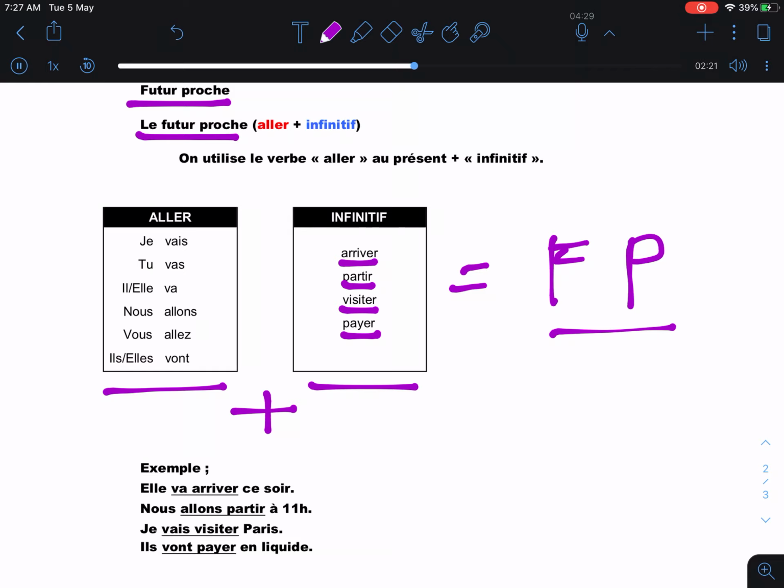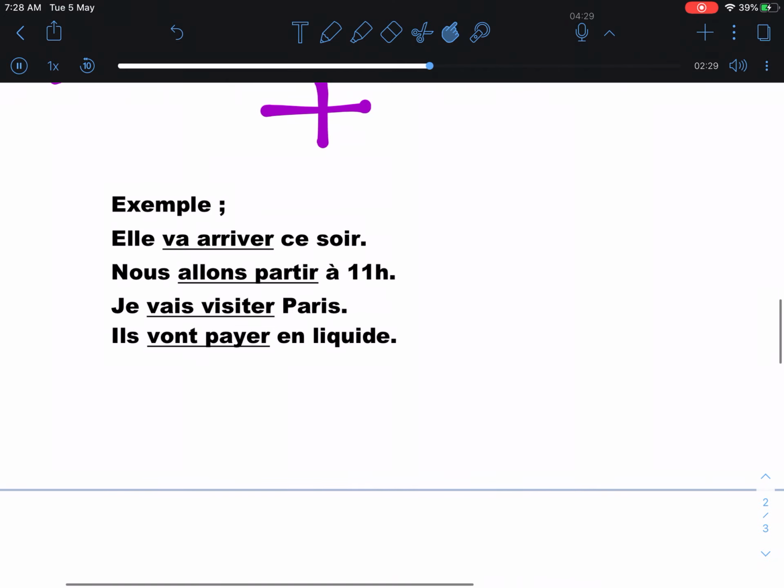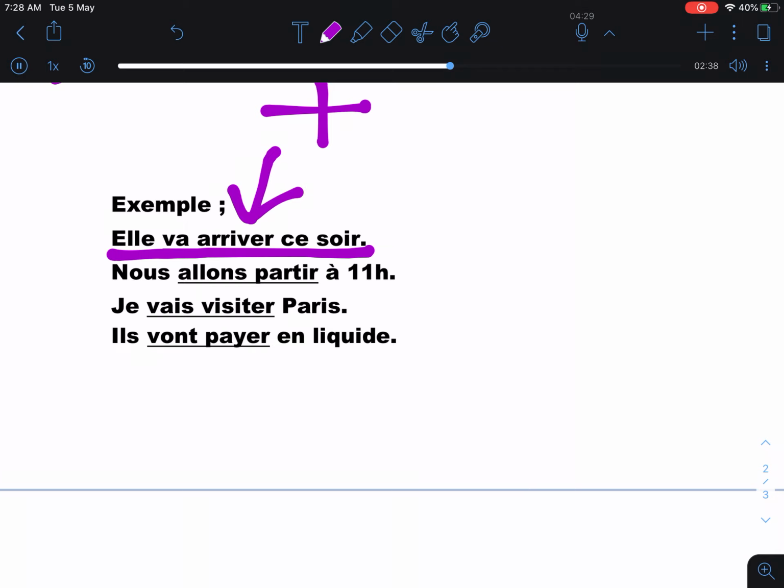Elle va arriver ce soir. So you have va, which comes from the verb aller in the present tense. Then you have arriver, which comes from the infinitive verb. If you look at the spelling of arriver, it is not conjugated at all. It doesn't change at all. The second example, nous allons partir à 11h. Now you have allons partir. Allons comes from the verb aller in the present tense and partir is the infinitive verb.